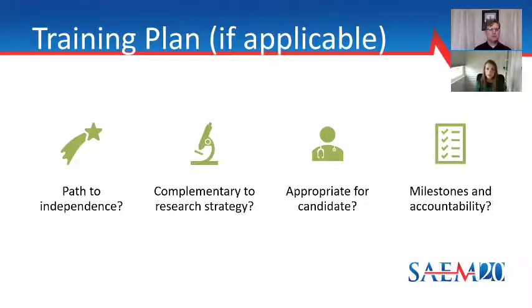For the research training grant, the training plan is a critical part of the application. These grants are designed really to propel junior faculty on a path to independence, and the training plan is as important as the project itself in achieving that goal. With that said, the training plan must be closely tied to and complement the research strategy as well as the candidate's long-term career goals. While the training plan may include a formal degree program, selected seminars and short courses that meet the candidate's needs may be equally appropriate in some situations.